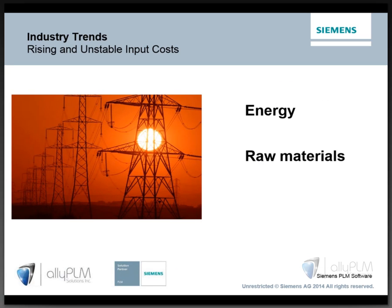So let's begin with some input cost trends. It should be no surprise that raw materials and energy are getting more expensive. Let's face it, it's difficult to predict the next bump in price. This instability in energy and raw material prices leads to inaccurate forecasting of the cost of your products. The result is a threat to sales margin and business profit. Machinery manufacturers, like you, are being challenged to optimize your design processes in order to minimize costs.